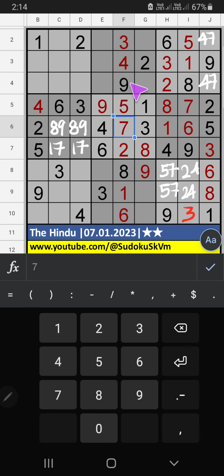2nd grade, we have 9. So 9 can't come in these cells. The 9 is confirmed here. Column C, we have 9. So 9 can't come in the cell. 9 is confirmed here. And then 8 is here.